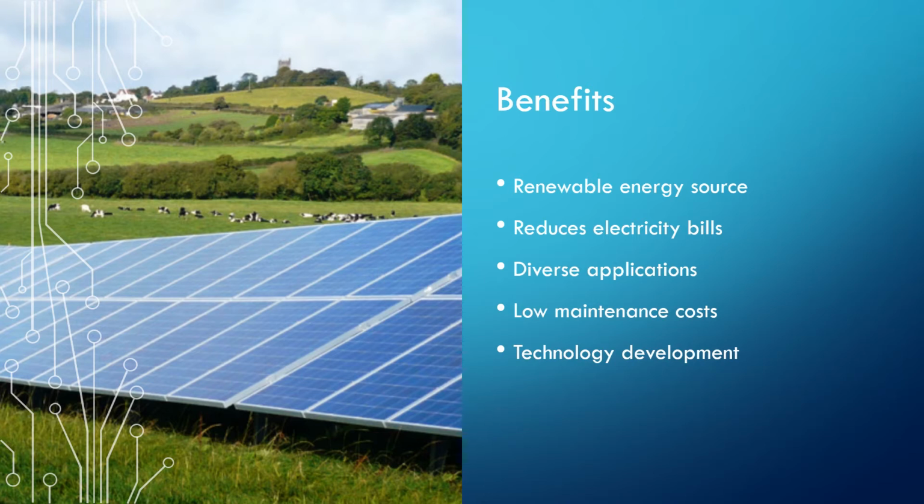And lastly, it's a technology development. There's constant advancements and improvements happening, so there's great potential in increasing the effectiveness of solar panels over time.